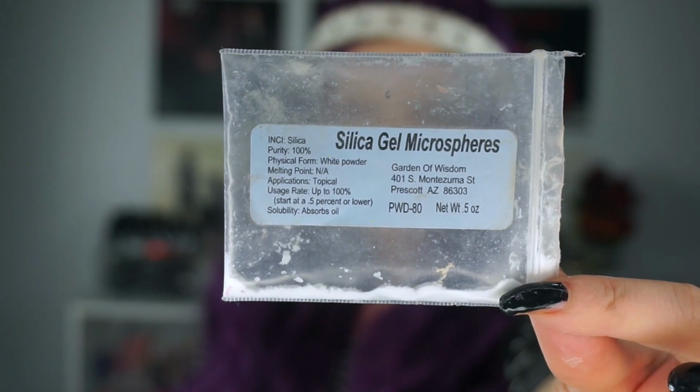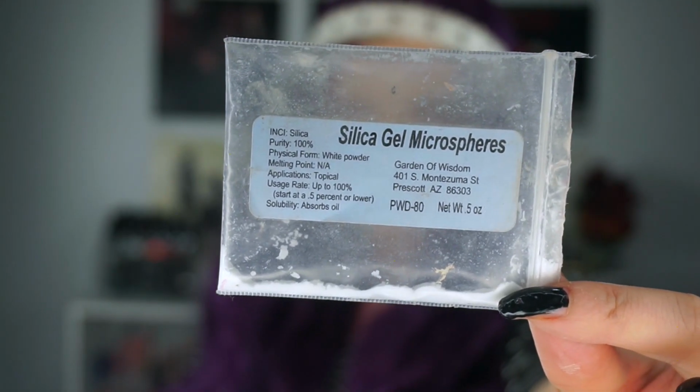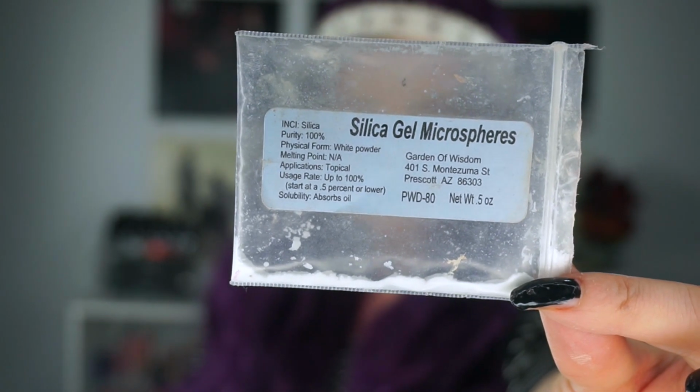All right, so I've got a few things left. This is also what I'd consider a victory. So I had these Silica Gel Microspheres, and I had put some into the Laura Mercier little travel size translucent powder container, and I've since been able to empty the bag and put the rest of it into this container. So this is all that I have left of this product. Feels really good. This is a really good powder. I really enjoy using it, although to be honest, because I've been using it so often, I'm really excited to try some new things.